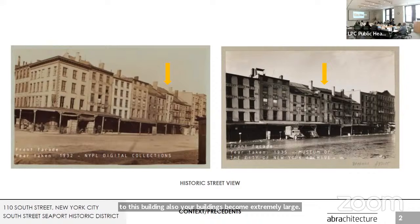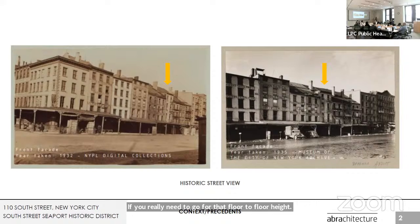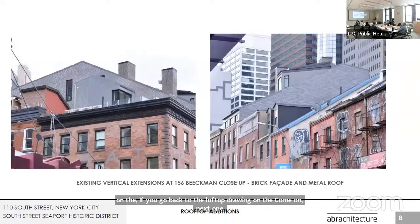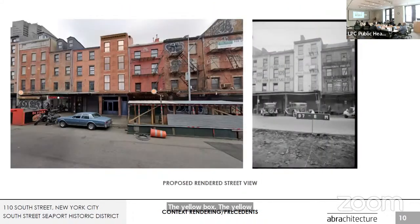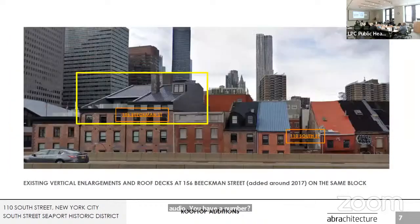And I think the suggestion, as you pointed out, compared to our previous approval, especially the view from FDR Drive, if you really need to go for that floor-to-floor height, maybe the front setback is much more appropriate rather than this thing sticking out on FDR Drive. If you go back to the rooftop drawing on the FDR Drive, the one that we were looking at before, the one that was comparing the rooftop. The yellow box that we were showing earlier. No, the other one, keep on going back to the front. Right here.